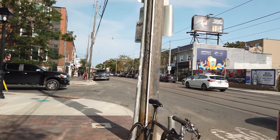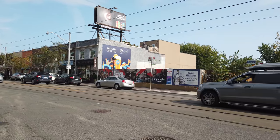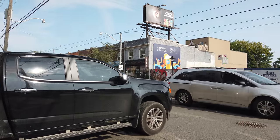Like I said, I'm not really a foodie, so I'm probably not the best person to be touring around this area, but that's okay.